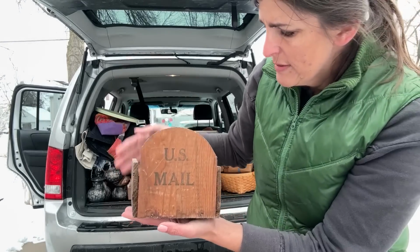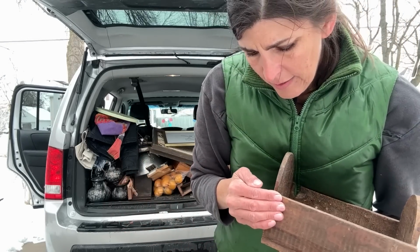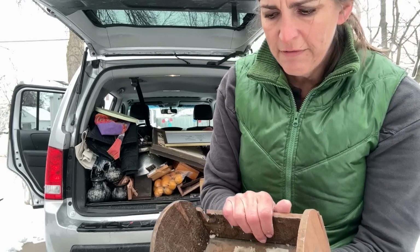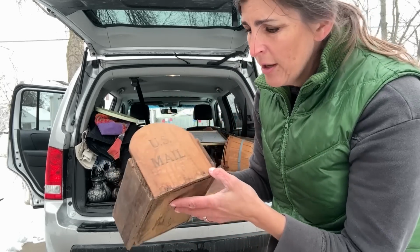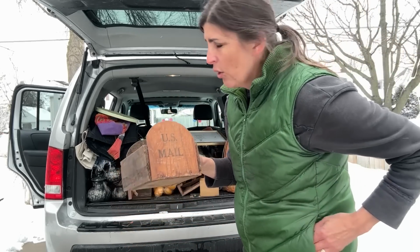This does say US mail. The side is coming apart. I am going to fix him up and do a little mini flip on him in one of my upcoming videos, but I'm gonna leave that clip on there.